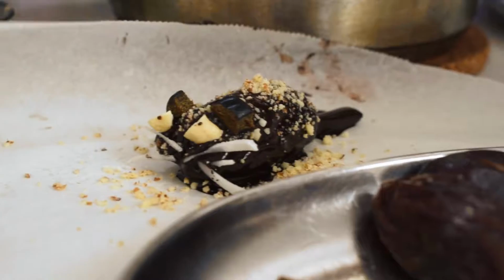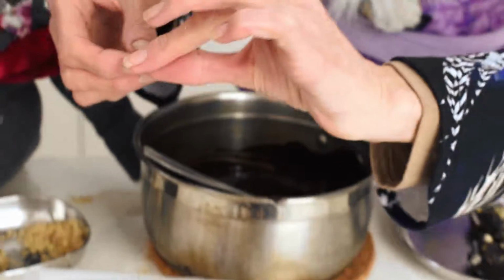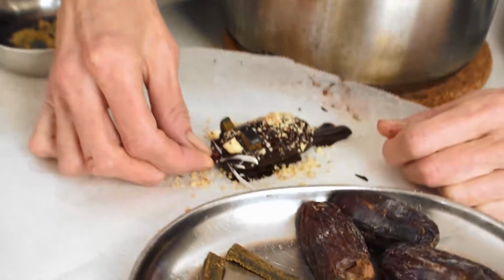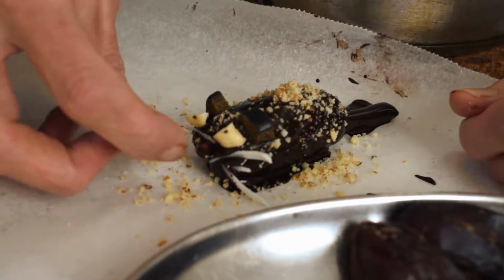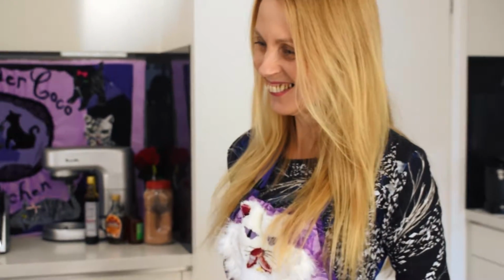There. Now I've got a little bit of cranberry here. What's that for? You could use it to make a little nose at the front there. It's got a red nose. Well, you've got a red nose as well. I do.